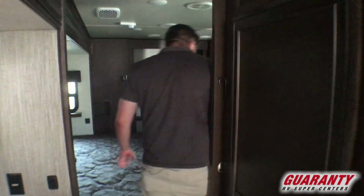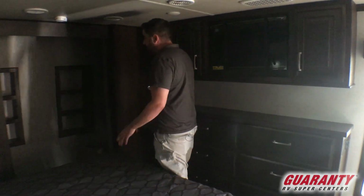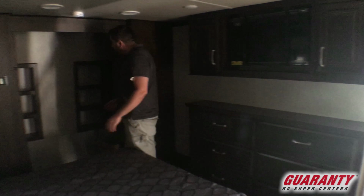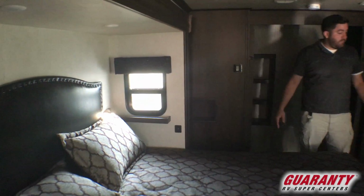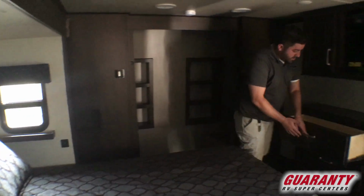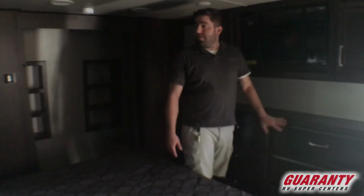And come around through here. Nice queen bed, east-west facing. You have power on both sides. The whole front cap is your closet. And then this unit comes with a Dyson vacuum. Tons of storage here. The drawers pull all the way out. Storage on either side and a television in the bedroom.